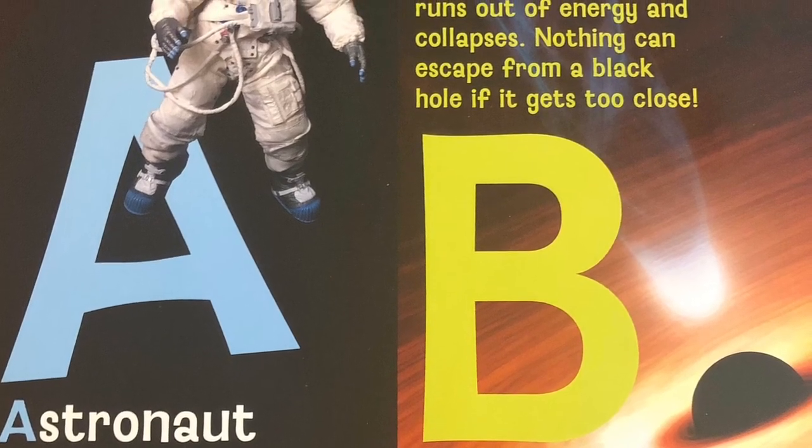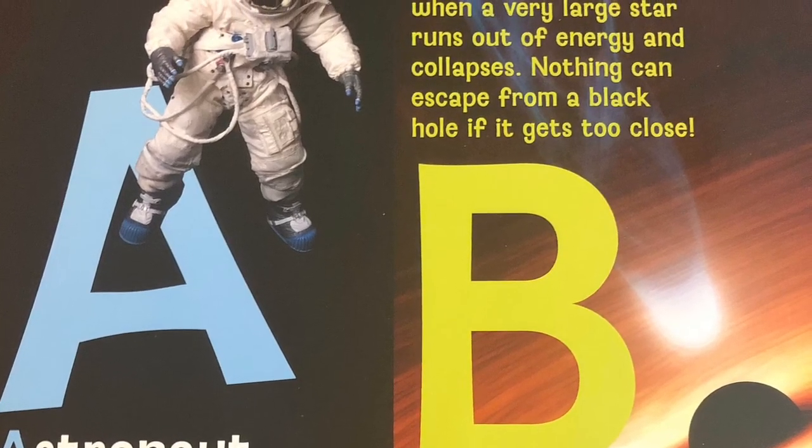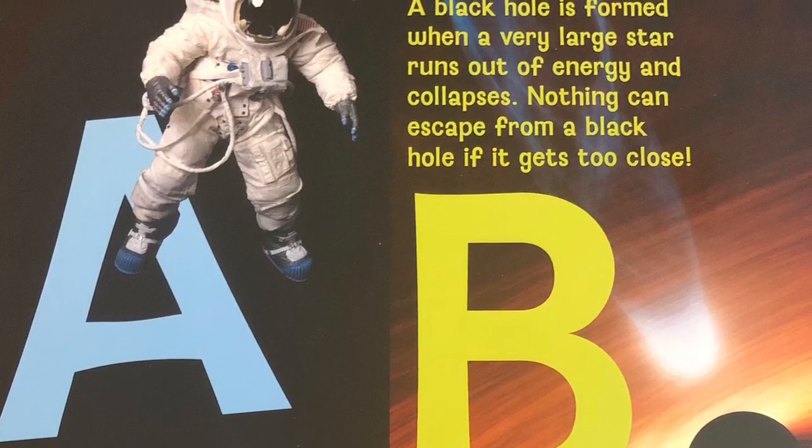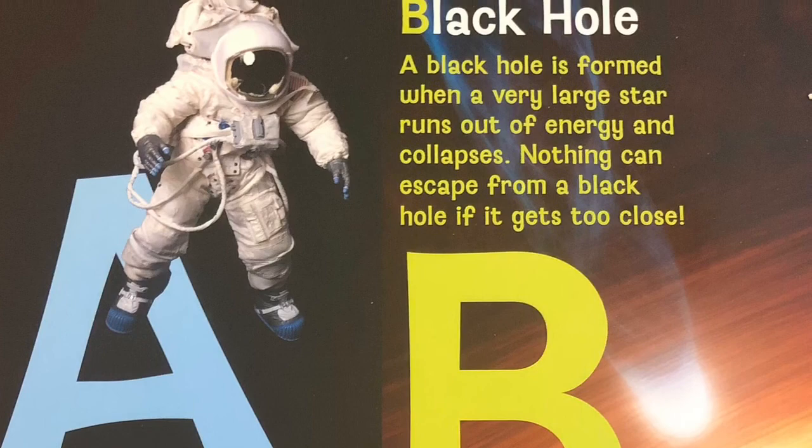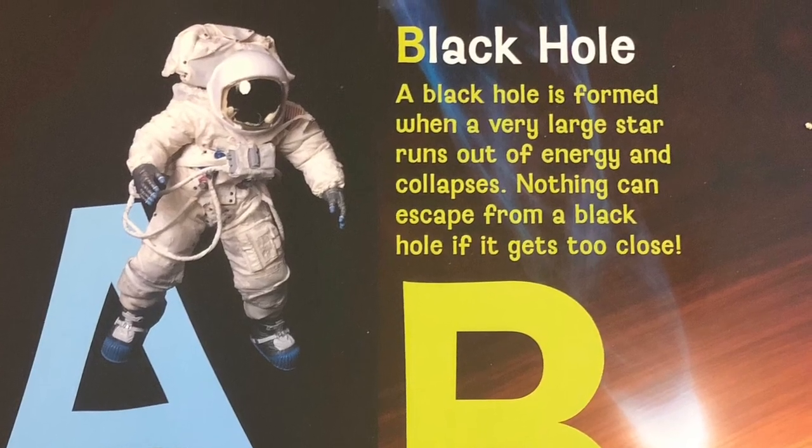B. Black hole. A black hole is formed when a very large star runs out of energy and collapses. Nothing can escape from a black hole if it gets too close.